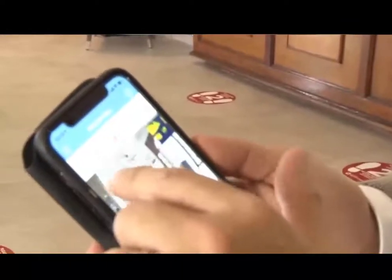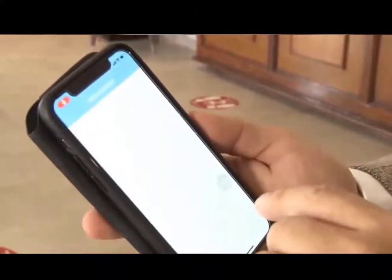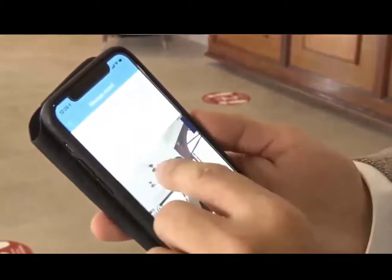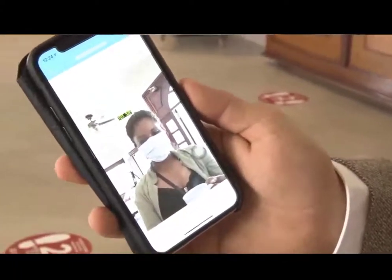We've seen it this morning because we just launched it, that people are coming in with something hot, a coffee. And so it's measuring the coffee and it's creating that alarm. So we know that it's working. Not only that, it actually captures the face of the individual. In case there is an outbreak or there's one person, we can go back and see who all came into the hotel on that particular day.